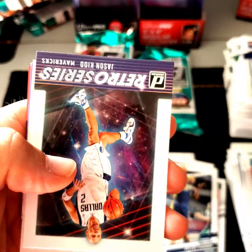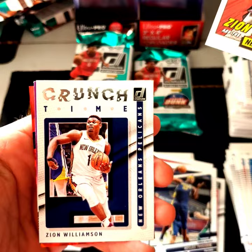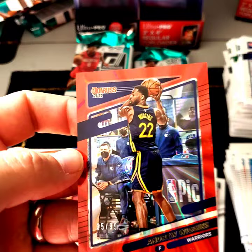Ooh, a Net Marvels Zion on the press proof. And then right behind that is Zion Crunch Time. I don't think that's press proof. No. I don't know if any of these are press proof. Ooh, retro Karl Malone purple press proof. And then an Andrew Wiggins. That's a red burst. It's not numbered, though. I thought, oh, yeah, it is. 35/99, Wiggins.